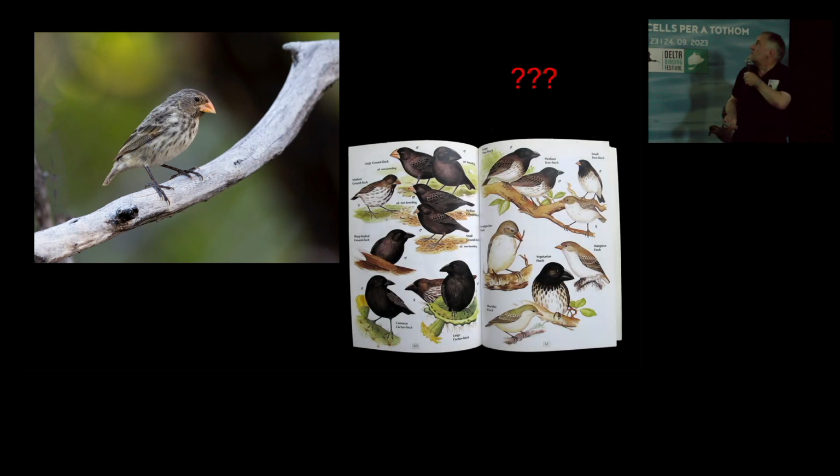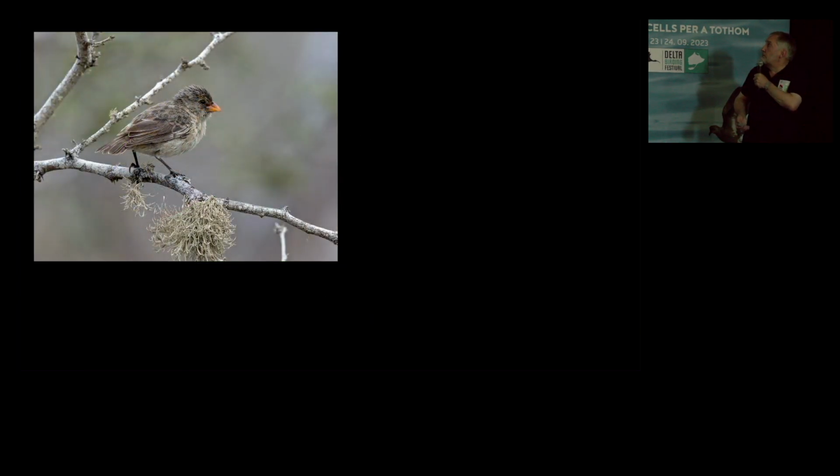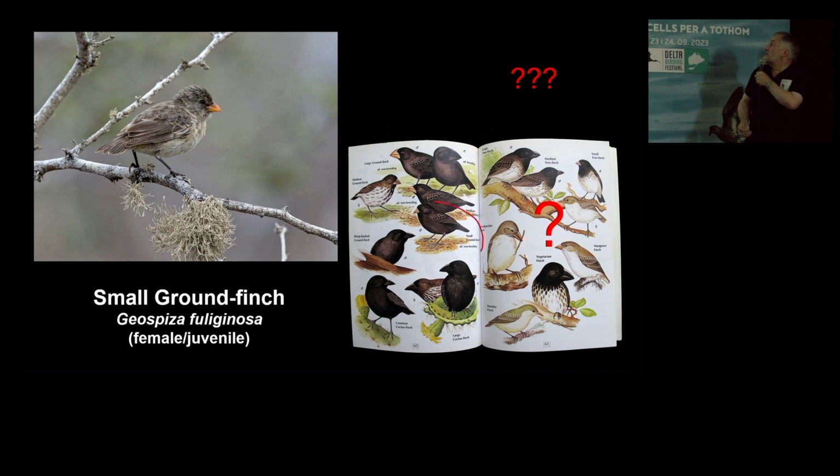I'll just give you a couple more examples of one that actually did seem to be quite easy on the face of it, and this was a medium ground finch. And one more example is this one, which was completely baffling because I couldn't make it into anything from this book at all. I had no idea what this was, and I even then had to put a big question mark in the book. I have no clue what this is. Subsequently, I've been to Galapagos a number of times, and I've done quite a lot of research on these finches, and this one is in fact a female one of those, but that's not illustrated in the book. So if you were in Galapagos, you could not identify every bird you saw.